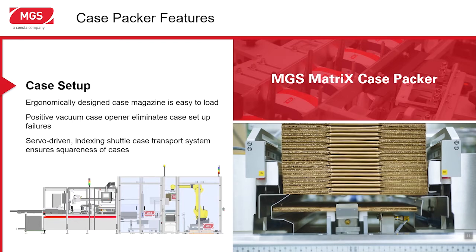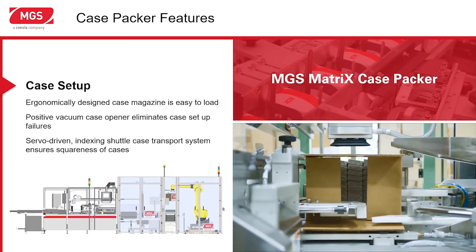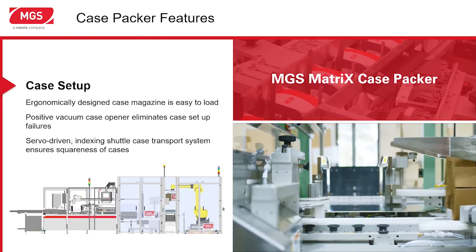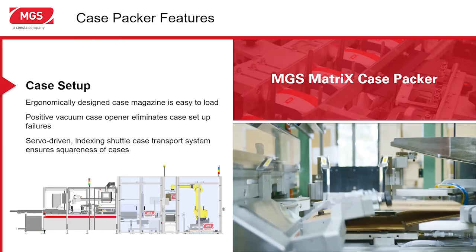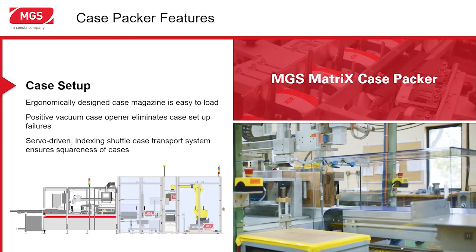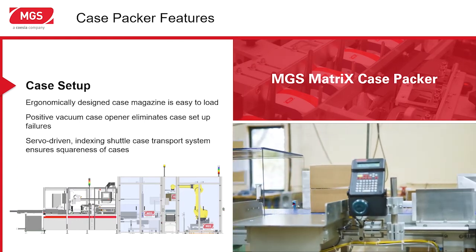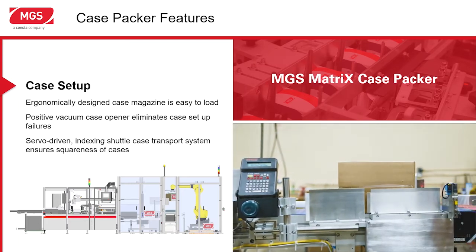We have a rather unique case setup system, and it starts with the ergonomically designed magazine. Cases are loaded in stacks horizontally, which makes it convenient for the operators. We use a very positive case opening system, and that ensures the reliability of the case direction. We'll also use top and bottom synchronized servo shuttles to ensure the squareness of cases throughout the loading and closing sequences.